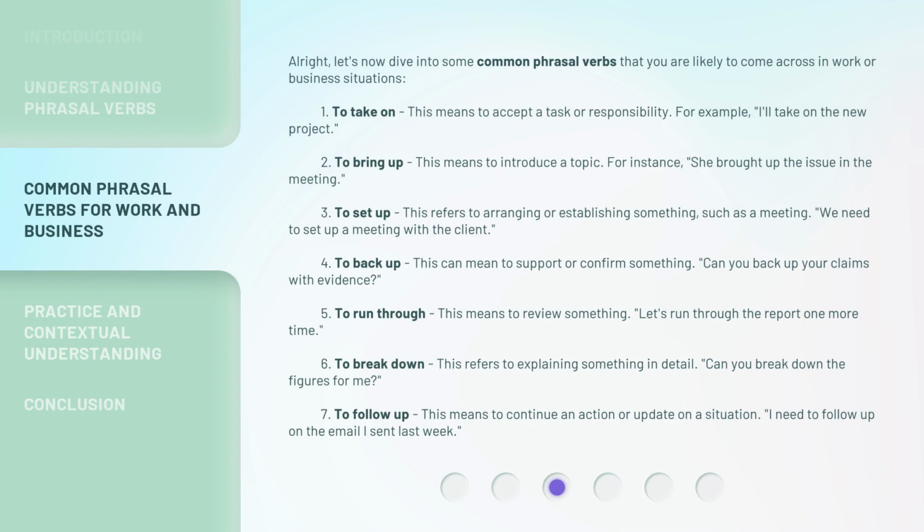Alright, let's now dive into some common phrasal verbs that you are likely to come across in work or business situations. 1. To take on. This means to accept a task or responsibility. For example, I'll take on the new project. 2. To bring up. This means to introduce a topic. For instance, she brought up the issue in the meeting.